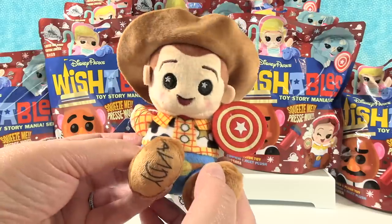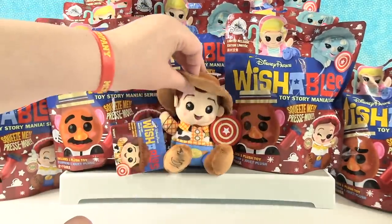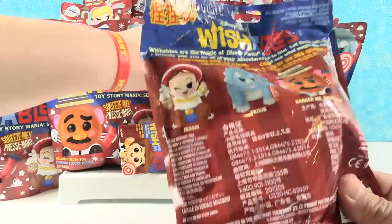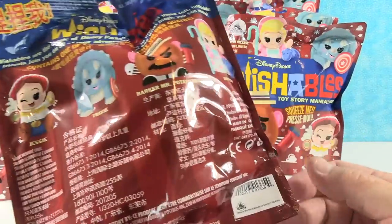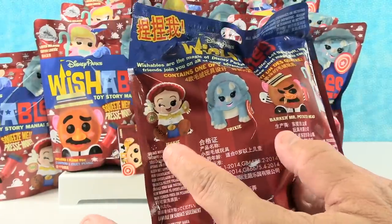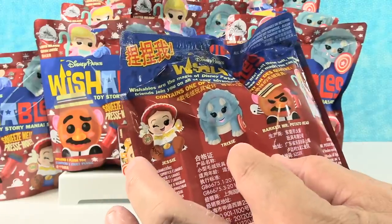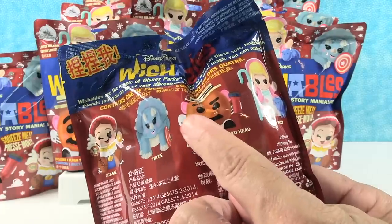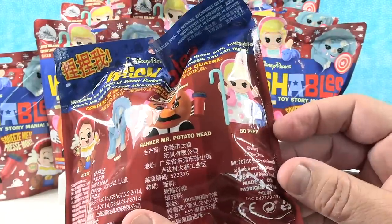And Woody looks adorable. So I'm going to let Paul go ahead and show you the bags to see the other characters. Okay, but I'm going to let you open the first one. Oh, okay. All right. So here's the back of the bag in all kinds of different languages. All right. We have Jesse. We have Trixie. Well, Jesse has the 500 score one. Oh, she got the bunny. We have Trixie the dinosaur. We have Barker, Mr. Potato Head. He's the one kind of like talking to you while you're in the queue. And we've got Bo Peep and a sheep.